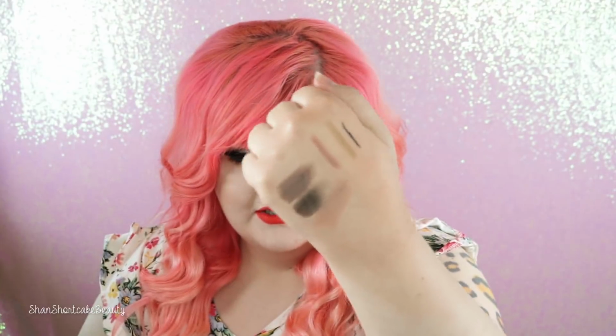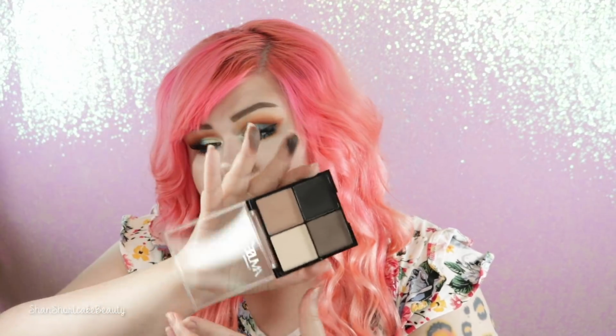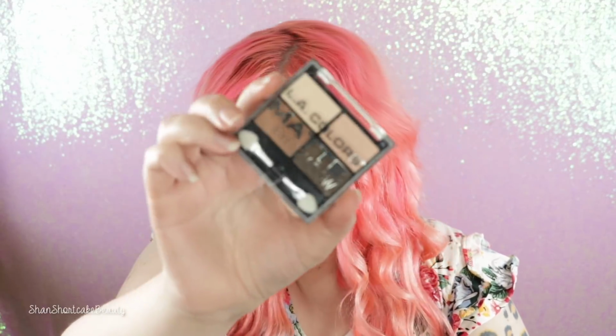Not bad at all, look at that. They're a little powdery. Excuse me, those are quick swatches, not the most amazing in the world, but those are huge eyeshadow pans. So if you like this, for $1, I was apparently feeling very neutral.